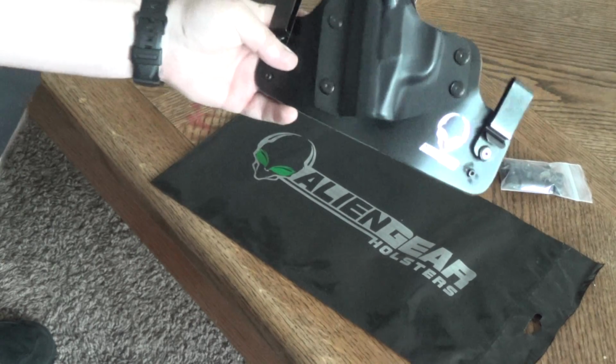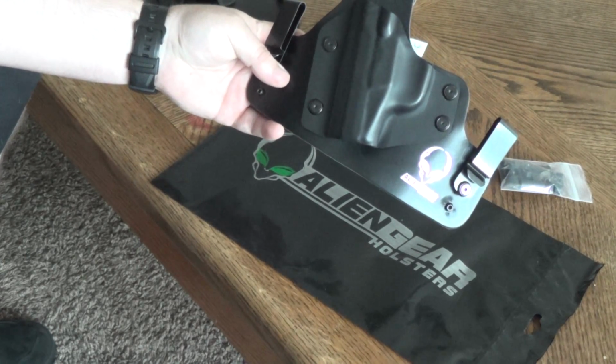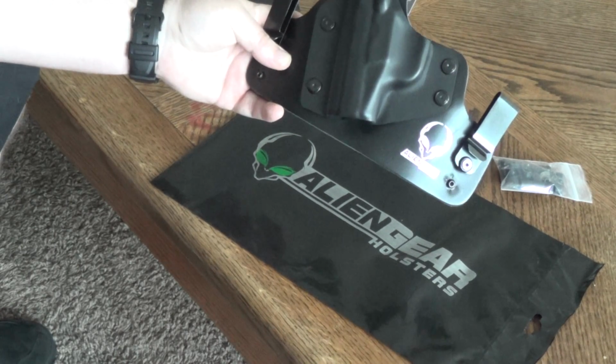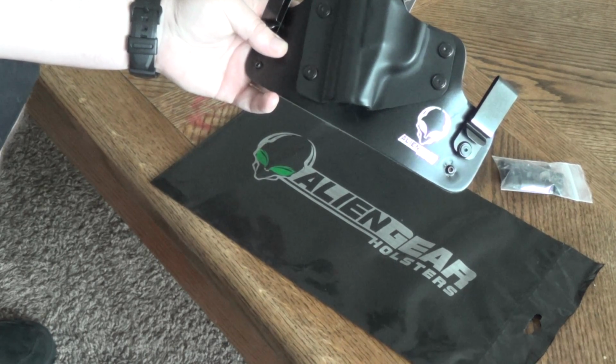At the end of this video, I want to show you guys some of me wearing the holster. You can skip past that or not watch it at all. It's up to you. But if you're thinking about getting an inside the waistband holster, this is a great holster to get. Go ahead and buy one. They're awesome. If you guys ever have any problems with the holsters, let me know.